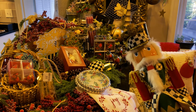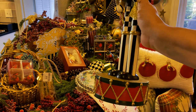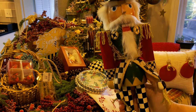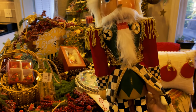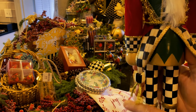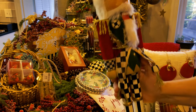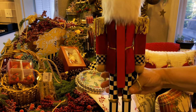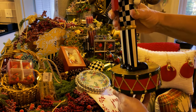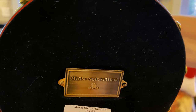A whimsy MacKenzie-Childs Nutcracker. I just took this out of the box. Such wonderful detailed work. As you can see, one of the tassels I actually untwisted a little bit, and the other has yet to be untwisted. And then up on the shoulders, I will be straightening those ribbons as well. But how whimsy and wonderful. The whites and blacks and rich velvet reds. It's wonderful. And of course, the stamping at the bottom, MacKenzie-Childs.